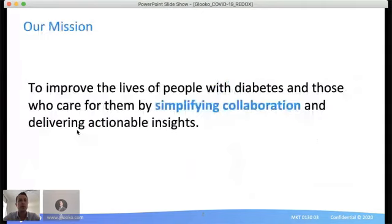So our mission is pretty simple. It's to improve the lives of people with diabetes and those who care for them by simplifying collaboration and delivering actionable insights. That simplifying collaboration is the key. What we're trying to do is connect the diabetic patient and their clinician. We're also trying to connect the remainder of the diabetes ecosystem. So for instance, an employer who is providing a program for all of their diabetics is partnering with the clinician, and with Glooko in the middle, we can simplify that collaboration and make their offering much easier to deploy, much easier to use for everyone involved. And frankly, as many of you know, in the world of healthcare, making it simple typically makes it much more effective.